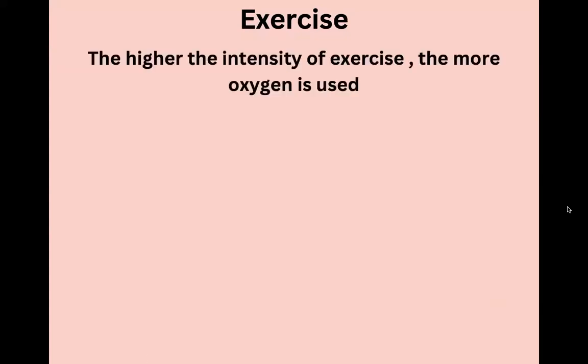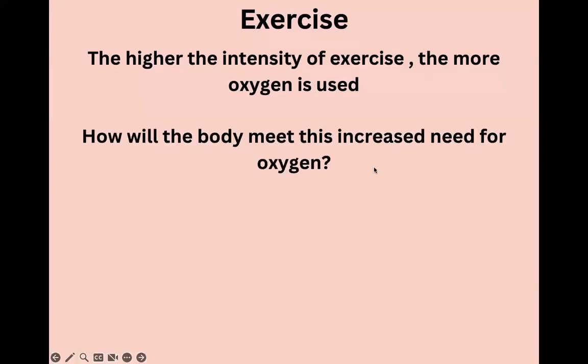Exercise. Whenever we're exercising, the higher the intensity of the exercise, the more oxygen is used. So just think running, weightlifting, swimming, whatever it is: the stronger the exercise is, the more oxygen will be used. So how will the body be able to meet this increased need for oxygen? Like I told you guys, the higher the intensity of the exercise, the more oxygen the body needs. But how will it meet this increased need?